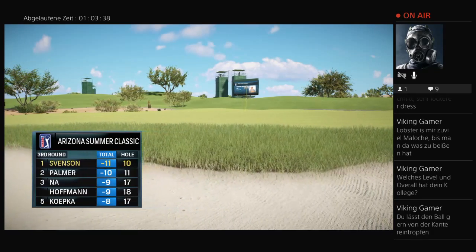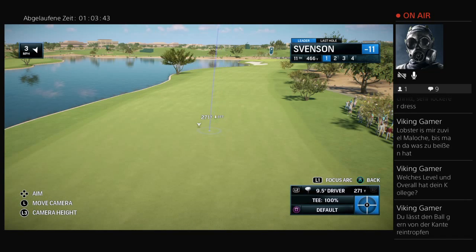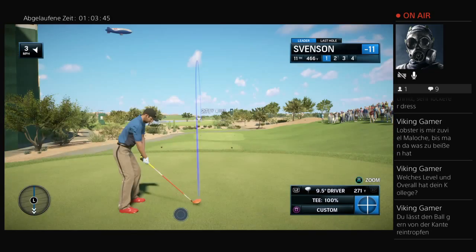On to the par 4 11th hole. Frank, what's the best play here? No bunkers really here to worry about, Rich, so you have to pick something in the distance as a good line.